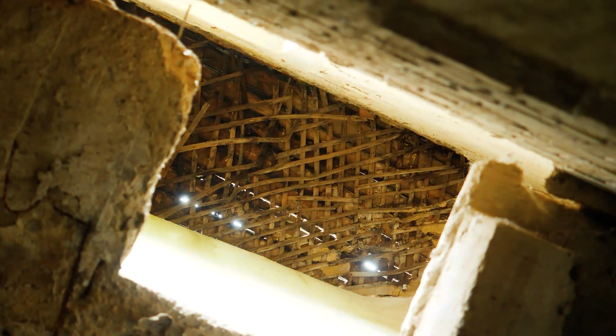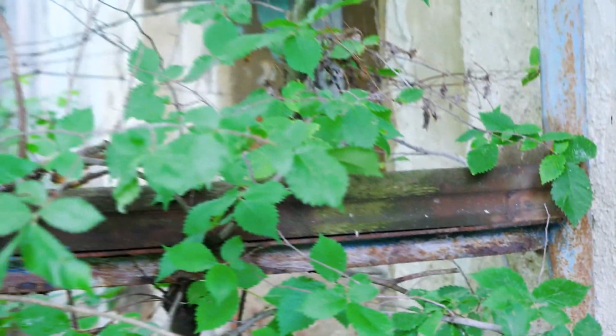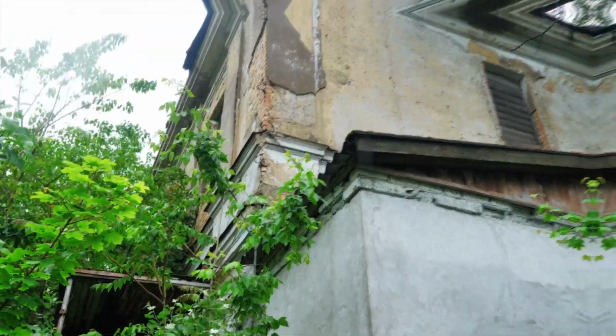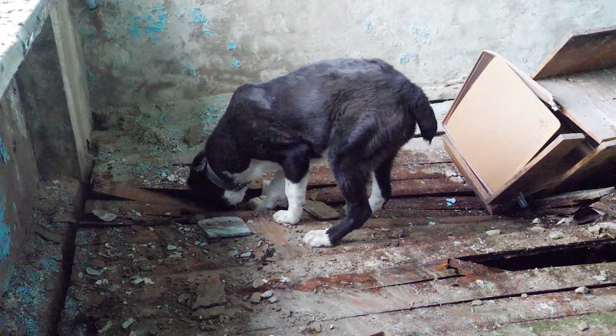And inside, predictably, it was a mess. In some places, even the ceiling has collapsed. But it's still an interesting place to explore. The estate consists of several interconnected buildings. And in one of the buildings, an extremely interesting discovery was waiting for us.